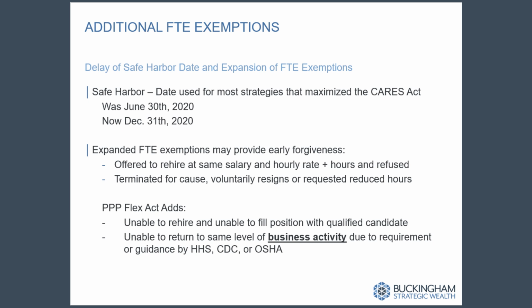That's now December 31st of 2020. A lot of you will not want to be sitting on this loan prepared for forgiveness until that time. So instead of waiting to exhaust the time period, we're going to be looking at how do we utilize the new full-time equivalent exemptions that are allowable for us. So prior, we had that if you offered your employees their position back at the same salary or at the same hourly rate and number of hours, and they declined, that they would not count against you for this forgiveness.